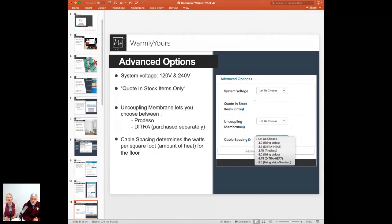You can install it with fixing strips, right? You just have a strip, you kind of connect the cable through it. Lowest cost. Lowest cost. There are many installation membranes out there. We carry Prodeso. We love it. I think it was the original membrane out on the market, so it's stood the test of time. And with the Prodeso, it's a different spacing for that membrane.